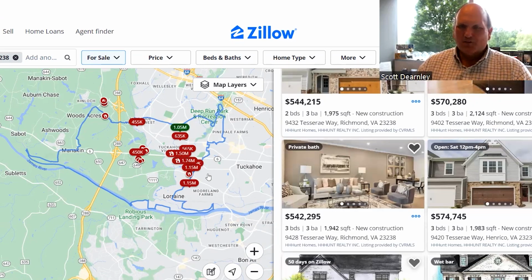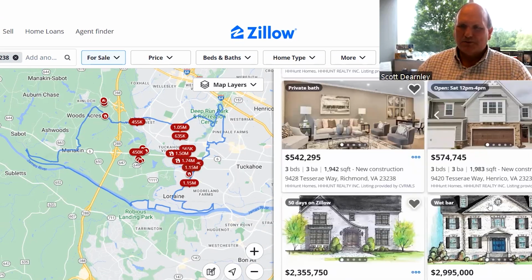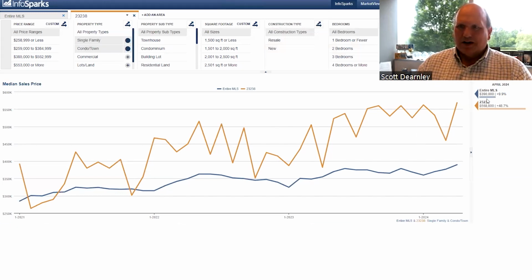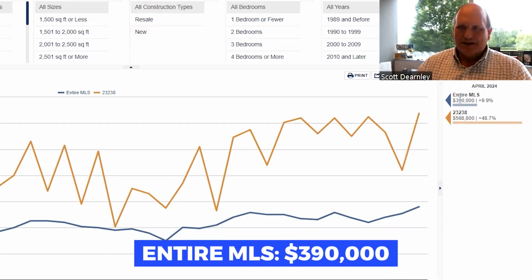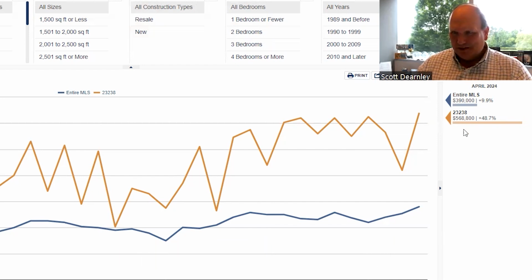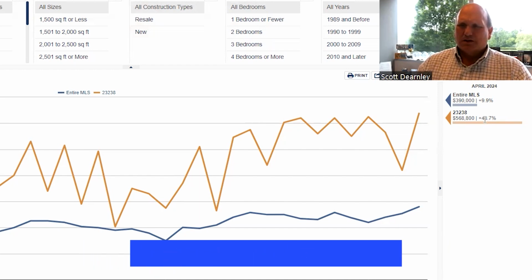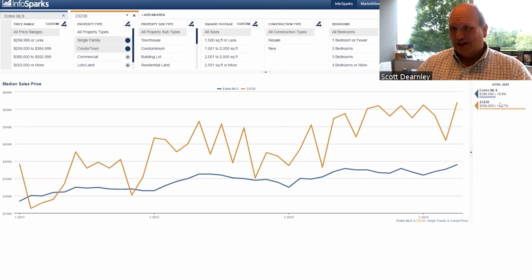And then, prices we're going to talk about in a little bit, but prices will be pretty well all over the map. We'll be anywhere from 400 or 500 to multi-million. So there's a lot of price diversity in the west end of Richmond in this zip code. All right, let's hop on and look at some market stats for the 23238 zip code. All right, so our entire MLS, our median price is $390. Now you hop down to 23238, and we're seeing $568,000. So we're a little bit higher, we're not a little bit higher, we're a lot higher.